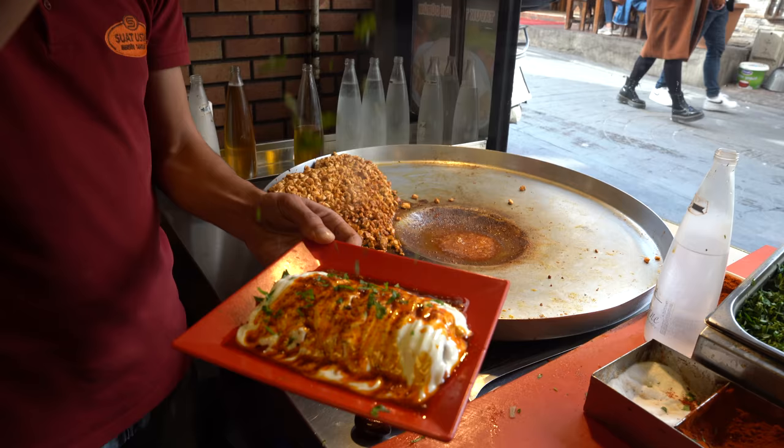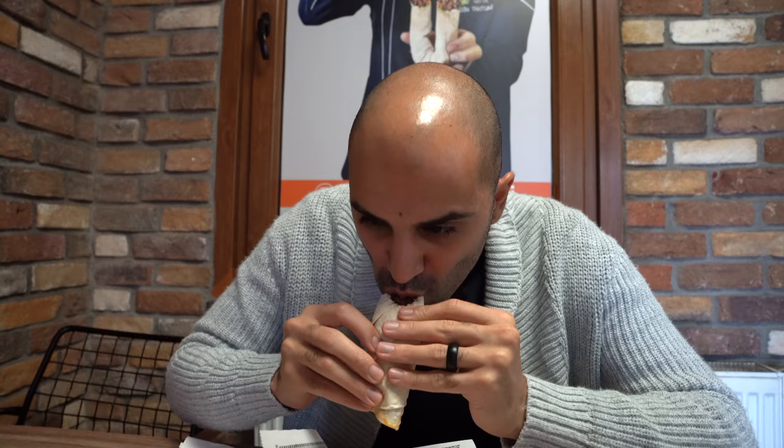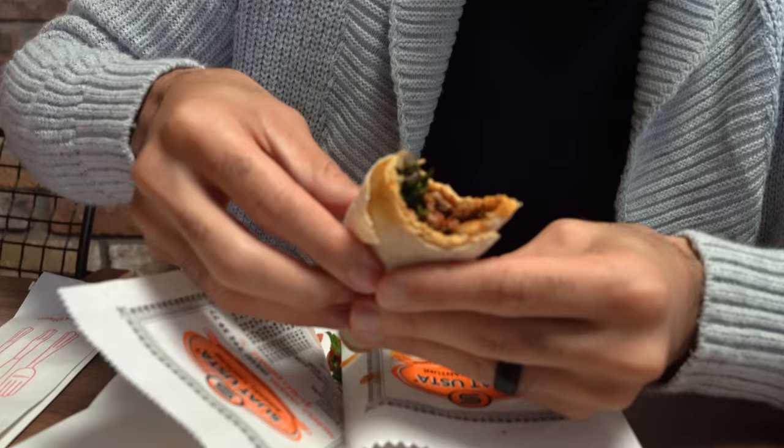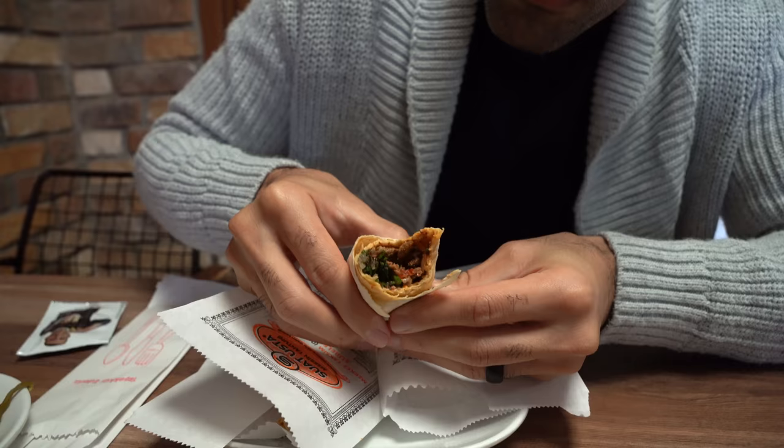Oh, thank you very much. Let's try the wrap with the beef. Mm. Oh, you get the parsley right away, onion, all the meat. Packed with spices. It's got a bit of chili. Oh, that's spicy. By a lot.